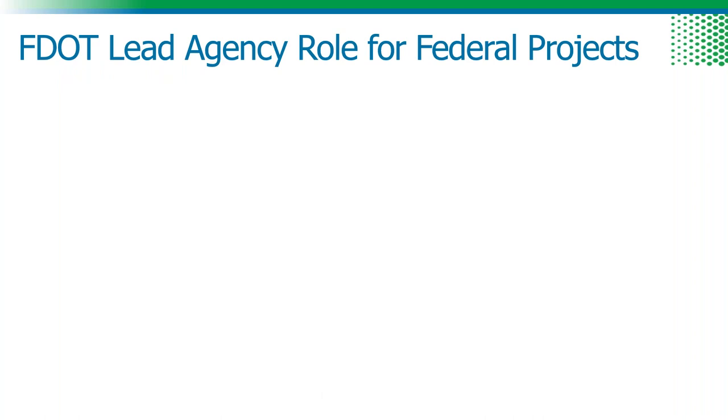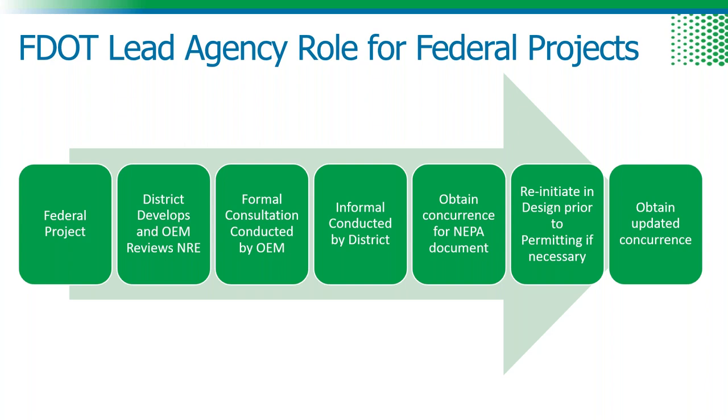So again, if you're not familiar, in December of 2016, FHWA assigned DOT its responsibilities under NEPA and other associated laws, which includes the Endangered Species Act. With this assignment of responsibilities, DOT is the lead agency when a project has either FHWA funding, so Federal Highway Administration funding, or the project is on the interstate system. This lead agency role begins with the DOT PD&E study, and it carries through into the design phase where usually permitting occurs. Sometimes it even carries over into construction if additional consultation activities are necessary.